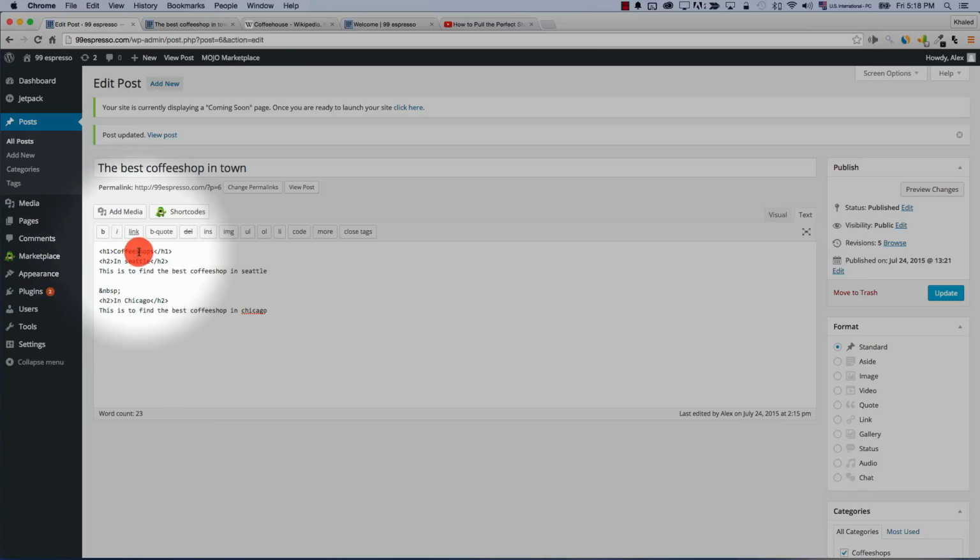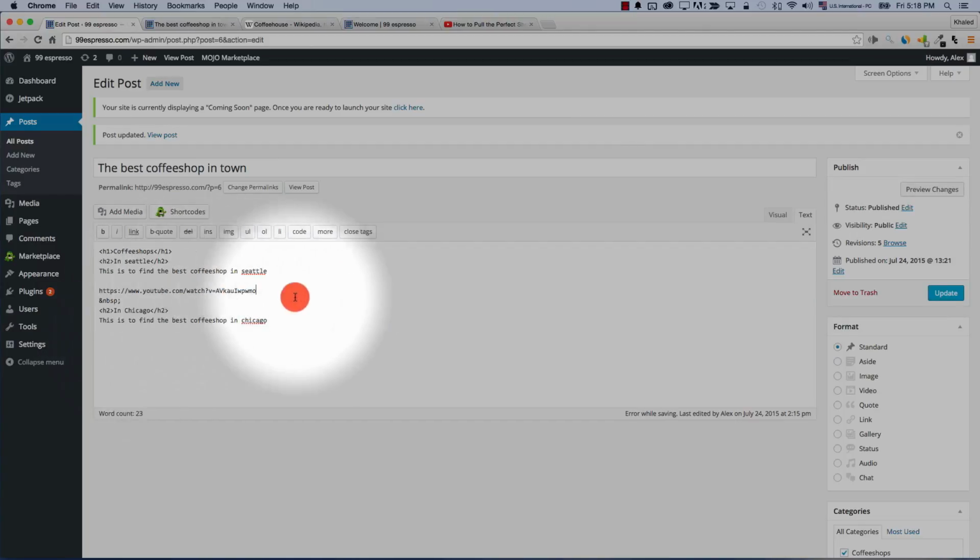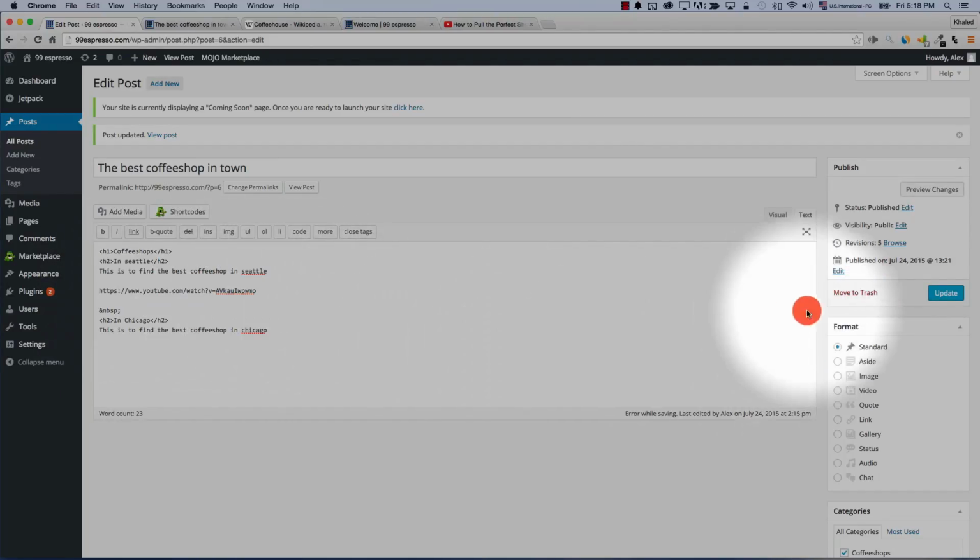You can see here the word coffee shop, then the word Seattle, and this is defined the best coffee in Seattle, and you can paste your YouTube link the same way you would paste anything else. You just have to be in the text mode. So I'm just going to come here between Seattle and Chicago, and I'm just going to right click and paste. And now I have the link for YouTube pasted here, and then I'm going to hit preview changes.